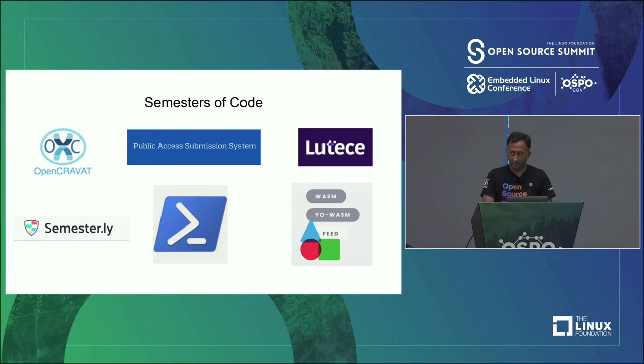On the education side, we've been working with Stephen Wally at Microsoft on something called Semesters of Code. As you might imagine, this is somewhat a play on Google's Summer of Code. The big difference is it's a semester-long course, but it's not full-time, so the number of hours is much less. And we're picking projects that come out of Hopkins or a company, in the case of Microsoft, or the students themselves, in the case of Semesterly.